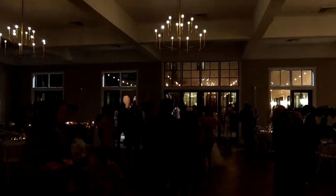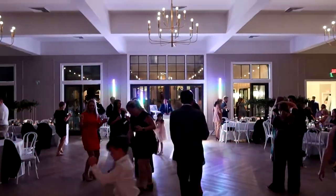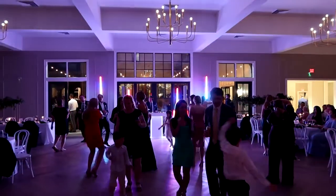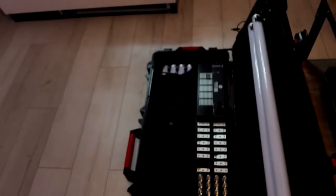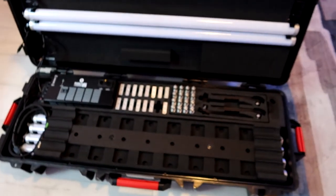Okay guys, just got done unloading today, which is Sunday, the day after that wedding I just showed you. Really fun experience, good crowd. But the main thing is I got so many compliments on using those Astera AX1 pixel tubes. I'm sitting here now just trying to come up with some other ideas. You can see here of trying to set them up, the best way to get in and out with them quickly. I mean, I can't say enough about how smart the case is, how well designed it is with all the parts right there in it.